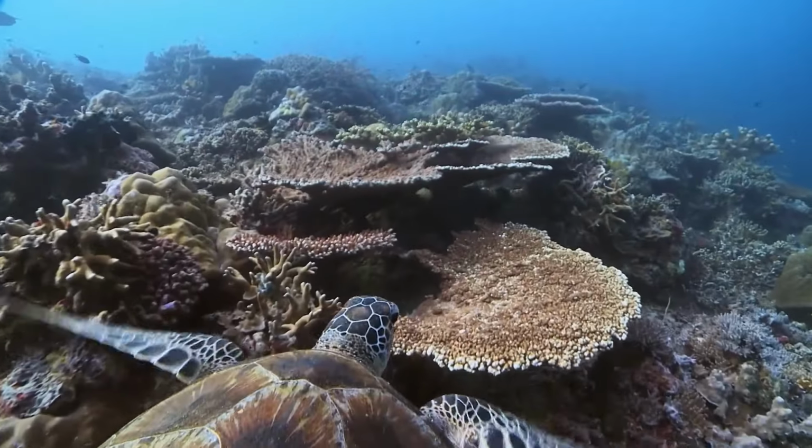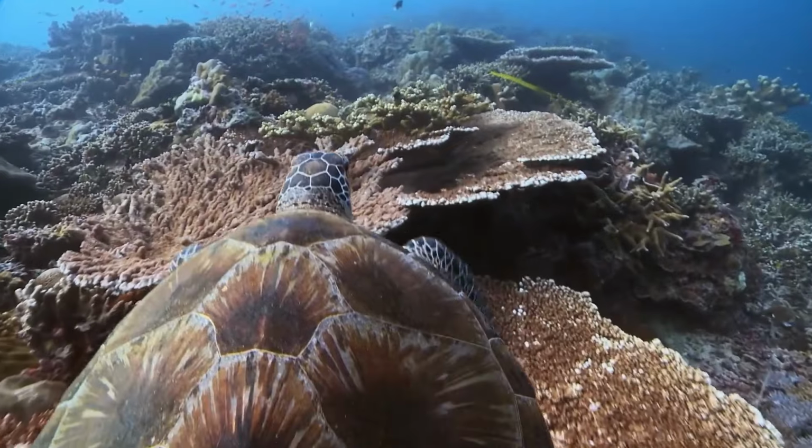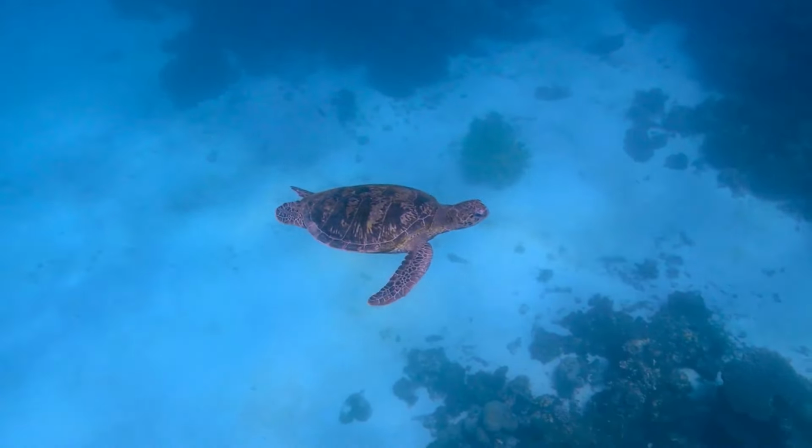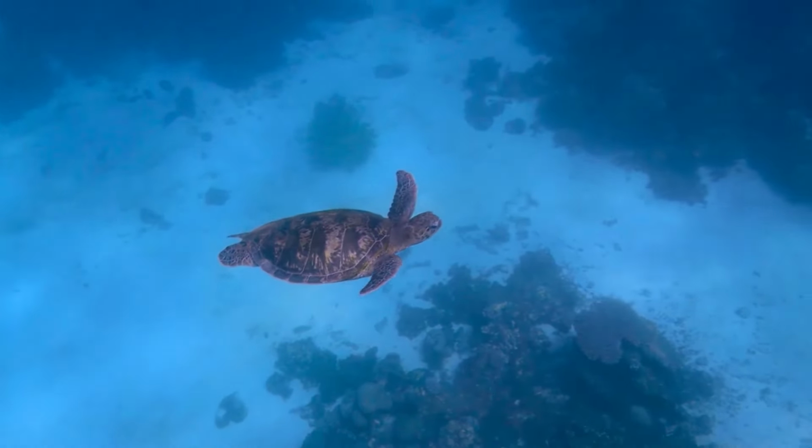Of the 7 species of marine turtle, 6 can be found in the Great Barrier Reef. The most abundant of these is the green sea turtle, which has its nesting grounds on the islands of the reef system.